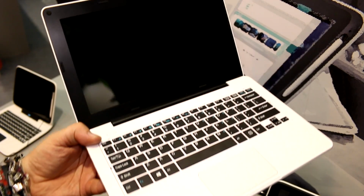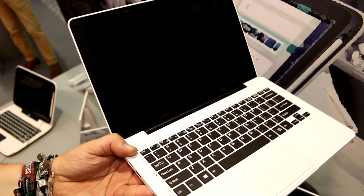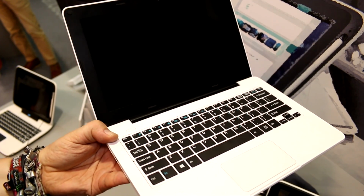So this has just been a very quick look at the ECS EF20RA Chromebook killer here at Computex 2015, and I was rolling with Mobile Geeks checking out this device over here.